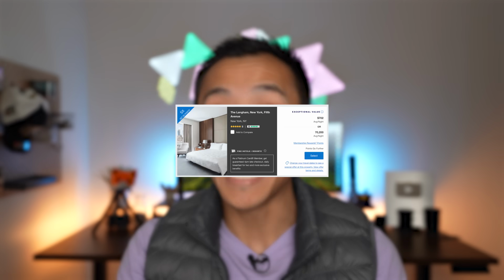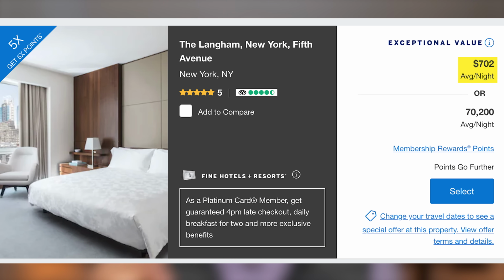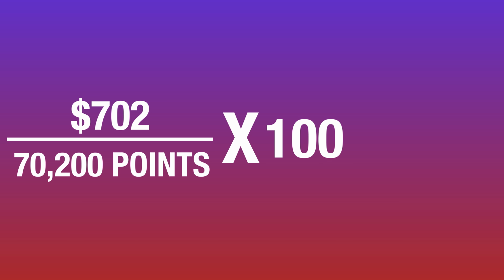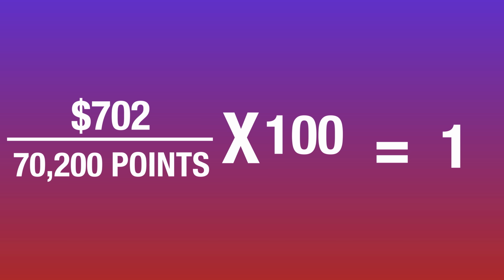Now, instead of flying, you want to stay at a hotel. I went ahead and took a look at bookings in New York City. If you were to splurge at the Langham in New York City, you could spend $702 a night or 70,200 points. You plug that into the cent per point formula, the cash you would have spent over the points you did spend or plan to spend multiplied by 100, and you would get 1 cent per point. Again, not bad. Now, personally, am I gonna drop 70,000 points? Probably not. But again, just know that this is not a bad value for the points that you're going to use.